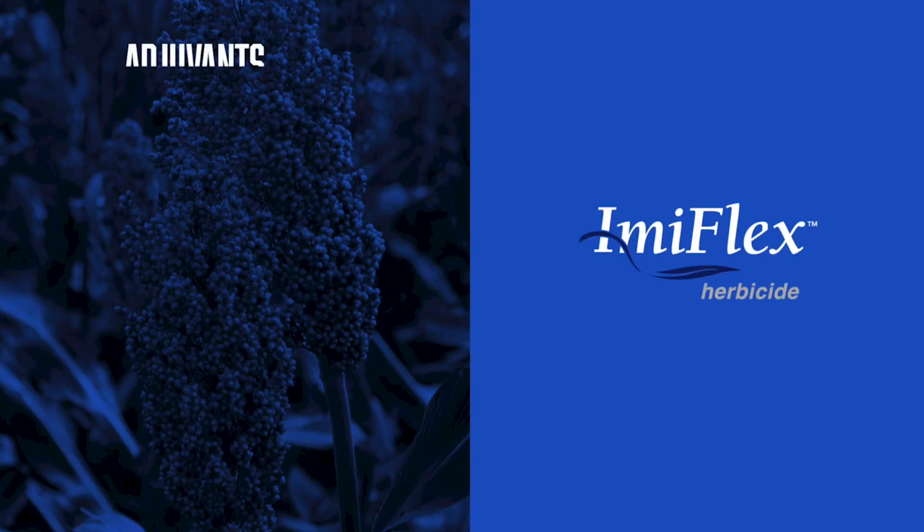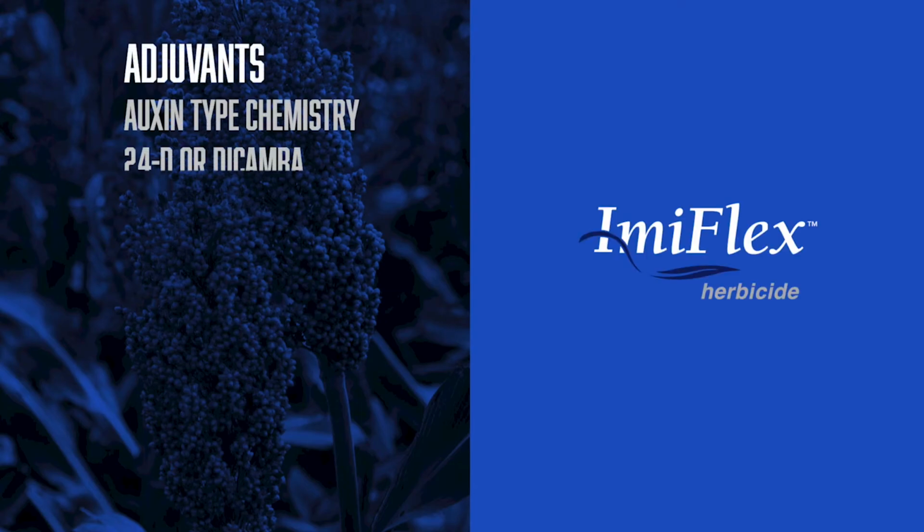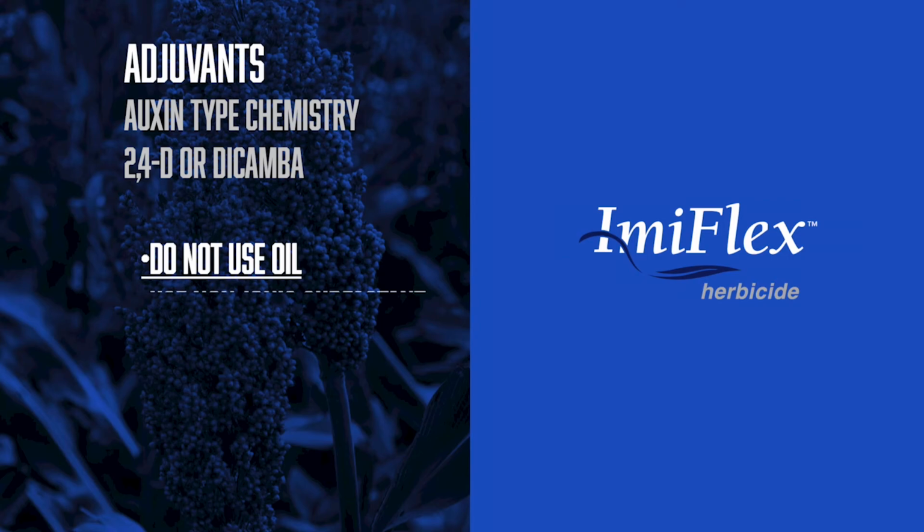Now, there are some things we need to pay attention to though. So if mixing Imiflex with an auxin type chemistry like 2,4-D or dicamba, we want to be sure that we leave that oil component out of the tank mix and replace that with more of a non-ionic surfactant type adjuvant.